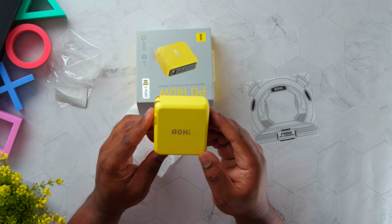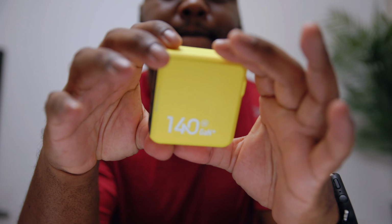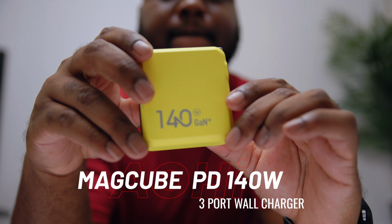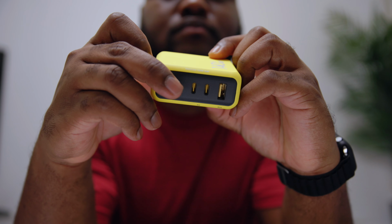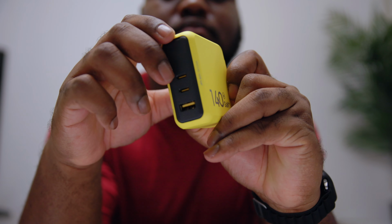But the next item, which is probably the most important piece that actually ties into the entire charging solution, is having a wall adapter. So the one that actually stays in my bag is this 3-port 140 watt Mag Cube 3-port wall charger from Aohi that has the GaN Plus technology built in. And this has been a true game changer. It's capable of not only outputting, but also maintaining the 140 watts through both USB-C ports, which helps to keep my device at a stable and constant fast charging rate at any given time.